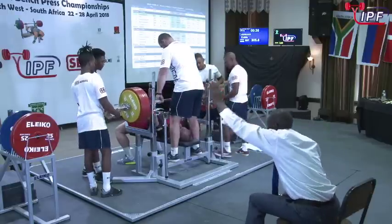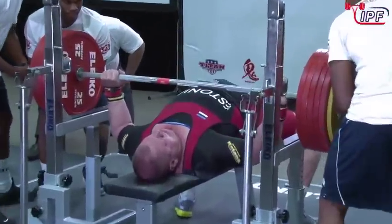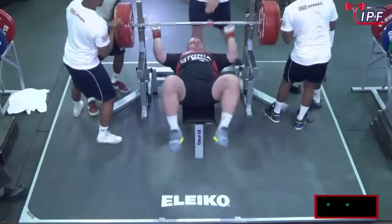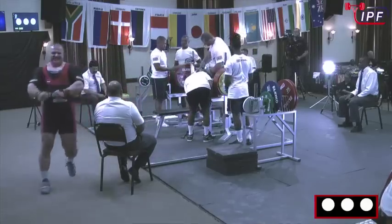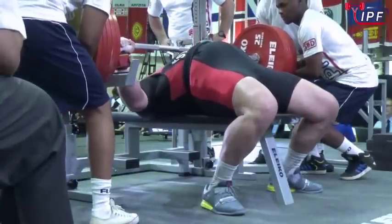So, everything's played for in this group. Three lifts over 300. Look at all those red plates. He's controlled it well. And it's an easy press. I wonder what he's actually capable of, because that certainly was nowhere near his limit. So, let's hope he can hold on to that position. Okay, the check's just gone up.